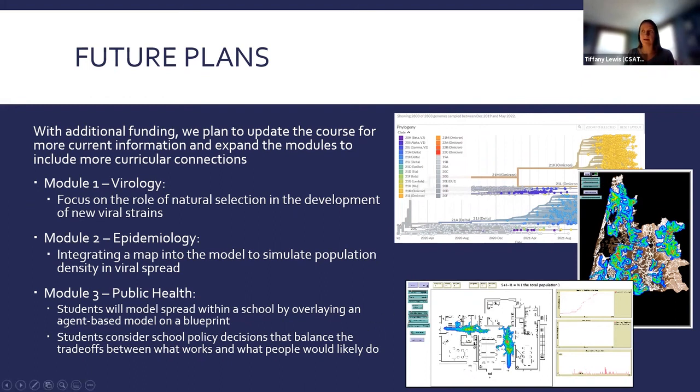So where are people at? Where will they likely be? Could they change the flow of how people walk around the school? Could they change the way that students get their lunches? Could they change the way that the cafeteria is set up? So on and so forth. So modeling all these different things to think about how they could decrease the spread of the virus in the population. We have some really exciting plans for the future of this course.